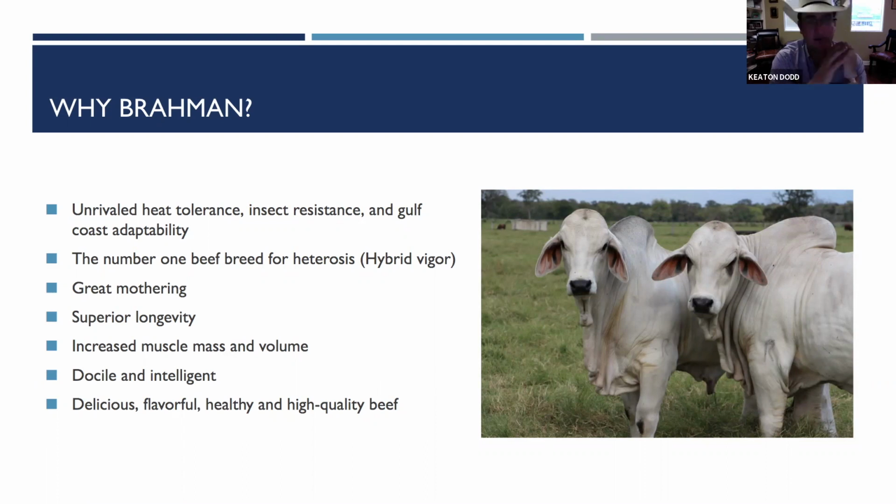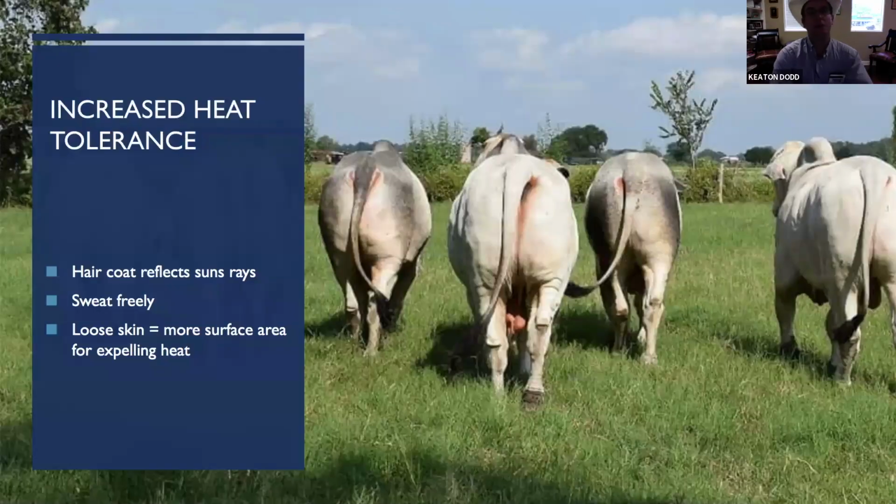But that is a fact that we'll spend some time discussing. Also, the natural mothering ability. Brahmans were originally built as a very strong maternal breed, and that's still something that holds true. Longevity, we'll talk about the added benefit that you get from having Brahman in terms of long-term cow utility and their ability to stay within the herd. Increased muscle mass, volume, carcass improvement, docility. There's a few things that we'll talk about that Brahman can do for you.